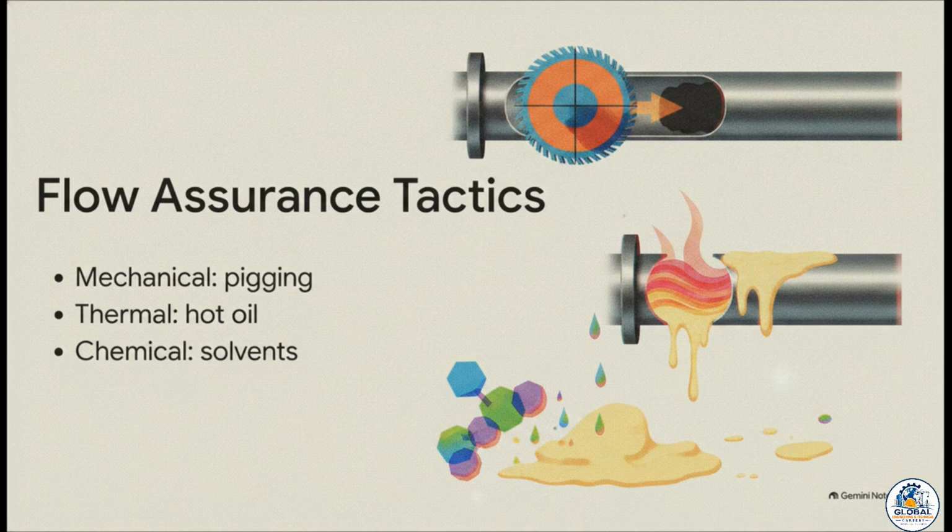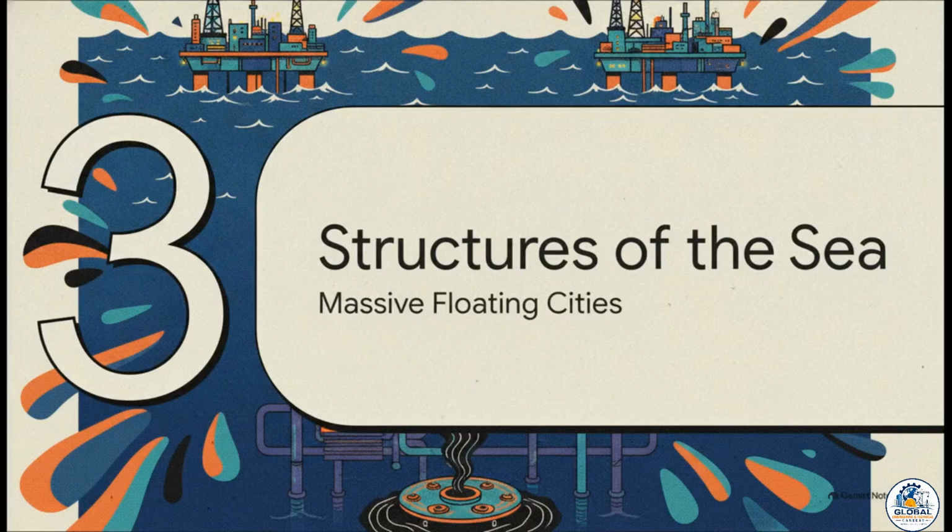Second, we have thermal treatments, which is exactly what it sounds like, melting the wax away by circulating hot oil or hot water. And third, chemical treatments. This involves injecting dispersants, crystal modifiers, or aromatic solvents like toluene and xylene to just break down the buildup at a molecular level. All right, now that we've kept the oil flowing, let's follow it all the way up.